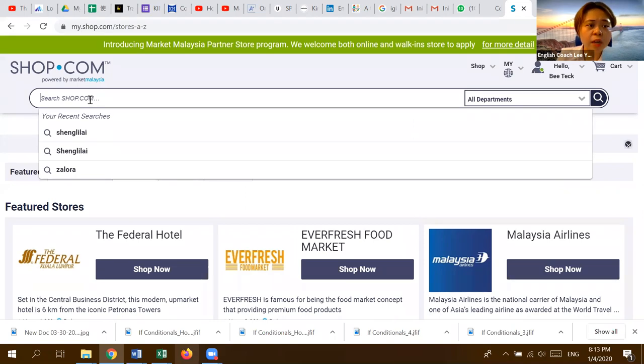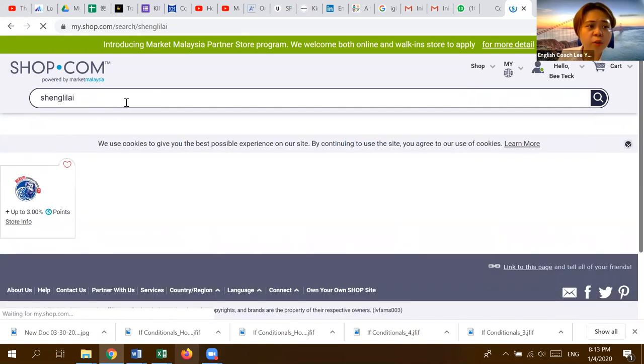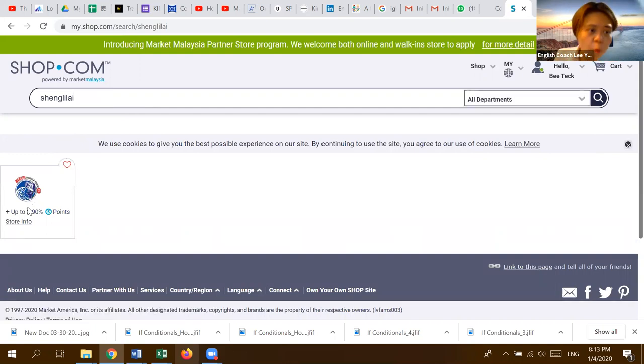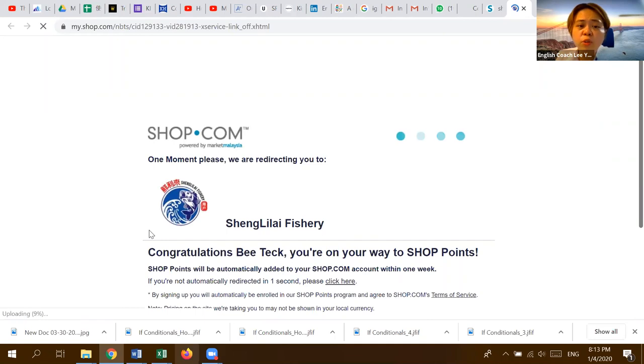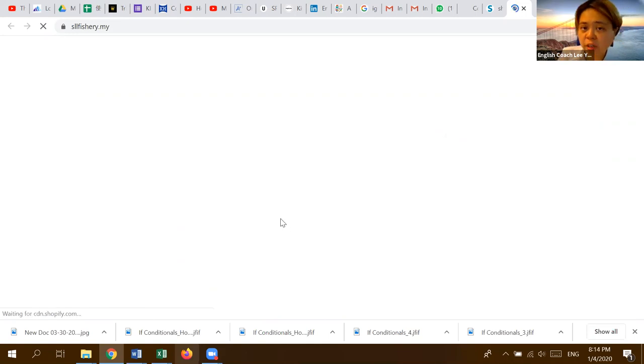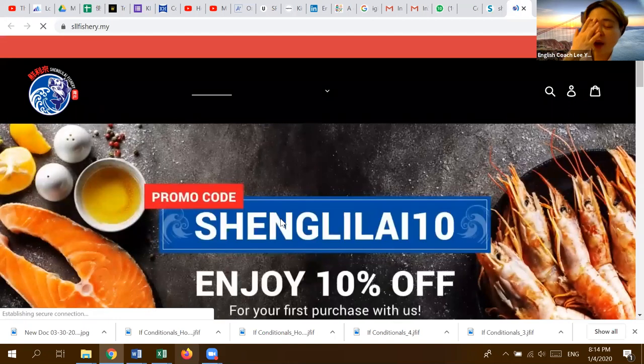seafood here. So once you click on this seafood here, interestingly, whatever you buy from here, just remember to go through this store here, and then you click on the seafood from here. It will direct you to their own platform, but you must remember to go through shop.com first, because that is where you can collect extra points, and extra points means you can redeem other things also.